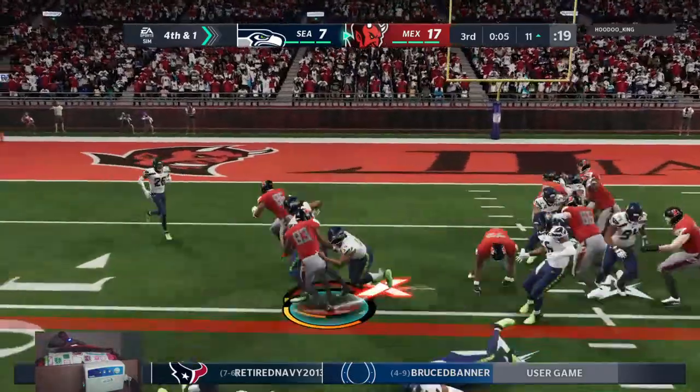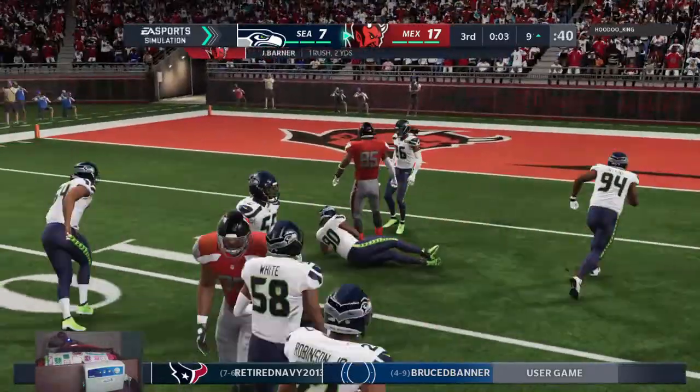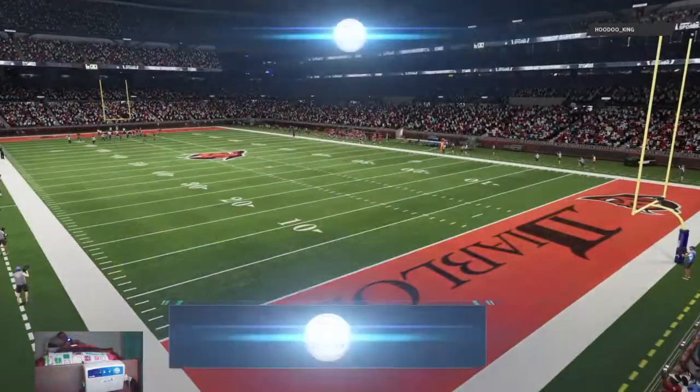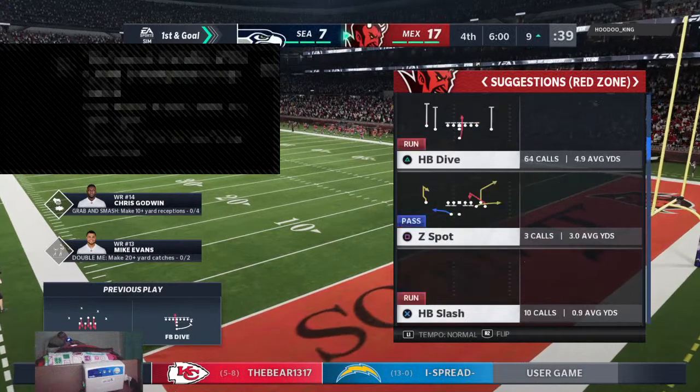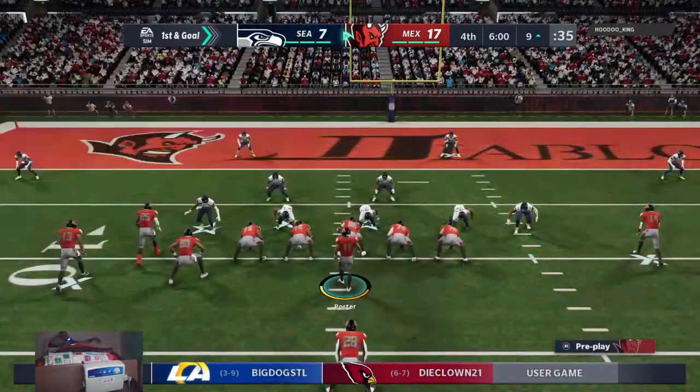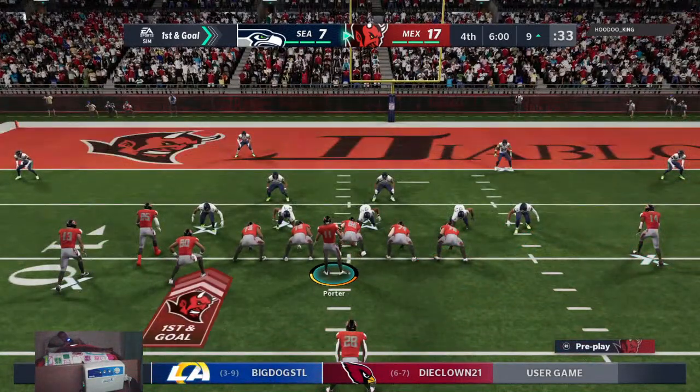Now a run to Porter. And he will have the first down inside the 10 to the 9-yard line. They only got a couple, but a couple was all that they needed as they convert on fourth. Back now in Mexico City. A good chance now to put this game on ice.